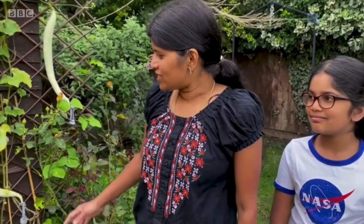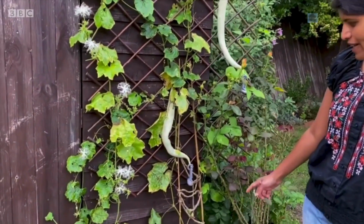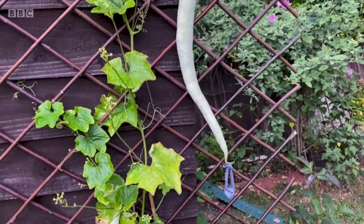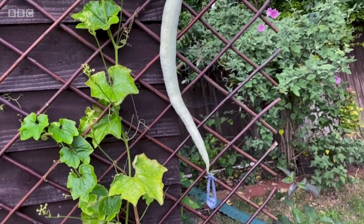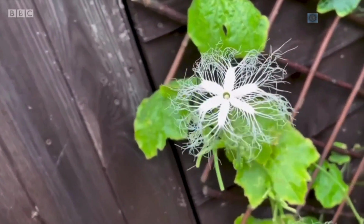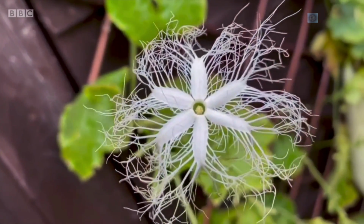But this summer we had something more exciting. This is a snakegourd plant. Snakegourd is a commonly used vegetable in Asian cuisine, especially in stir fries and curries. And the flowers have this very nice and delicate lacy pattern at the edges.